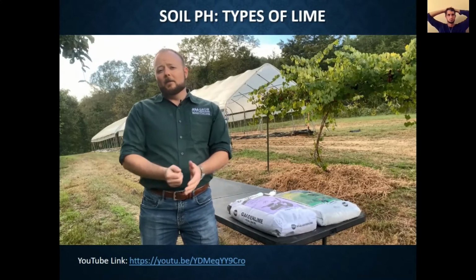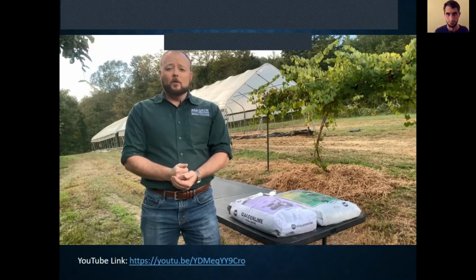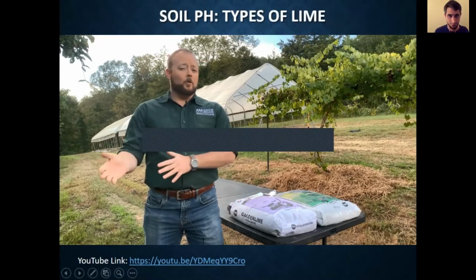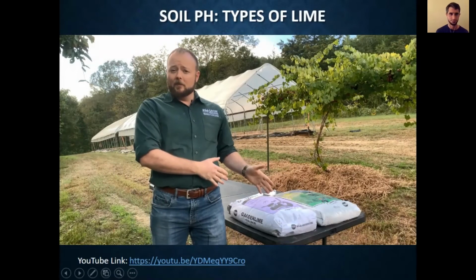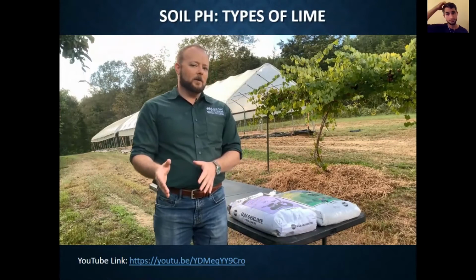So lime is going to be a soil amendment that we can use to bring our pH up. So if we need to adjust our pH towards the more neutral or alkaline part of the pH scale, we can use lime to do that. And if our soil test comes back and it shows that we've got soil that's more acidic than we need it, lime is the way to go. So there are some different types of lime, and I'm going to talk a little bit about those.